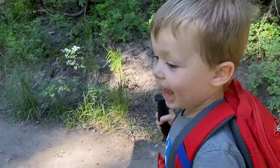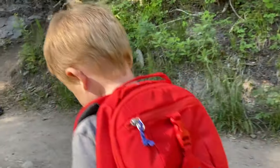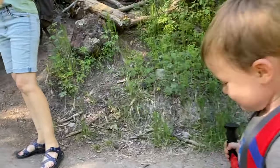Isaac, what do you got there? Walking stick. A walking stick? You have a walking stick? Does it help you? Mm-hmm.